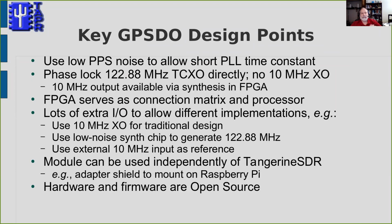So for example, we could use a 10 megahertz crystal oscillator as our disciplined source. And then we could also generate 122.88 with a low noise synthesizer chip from that 10 megahertz. Or alternatively, we could keep the 122.88 megahertz oscillator, but instead of locking it to GPS, we could lock it to an external 10 megahertz source, like a local frequency standard. So we'll have the capability to implement the GPSDO in different ways.